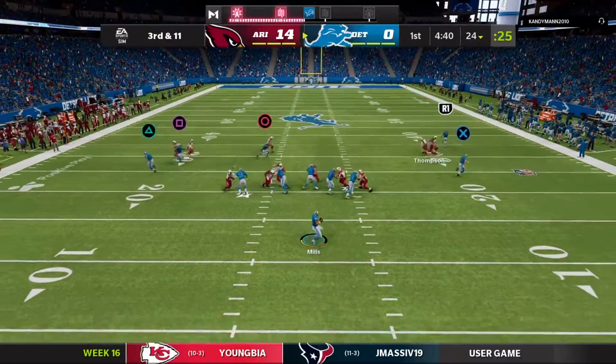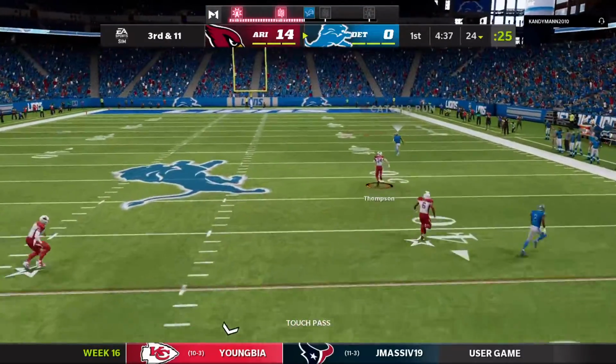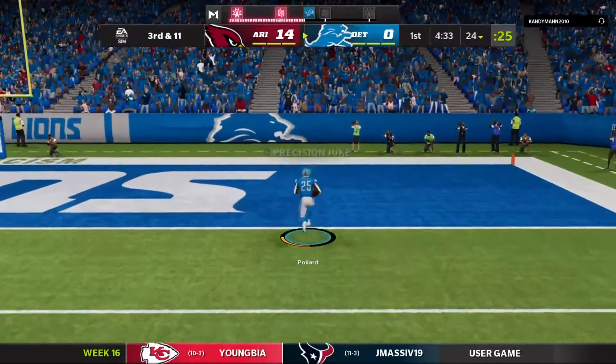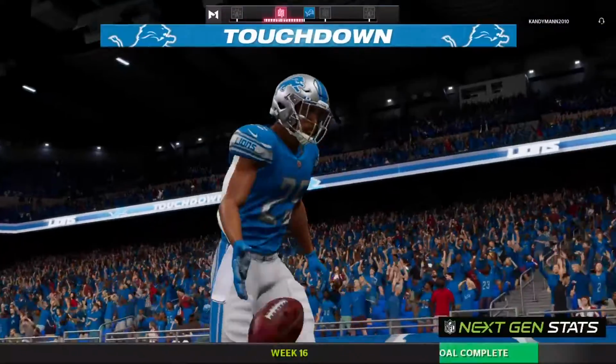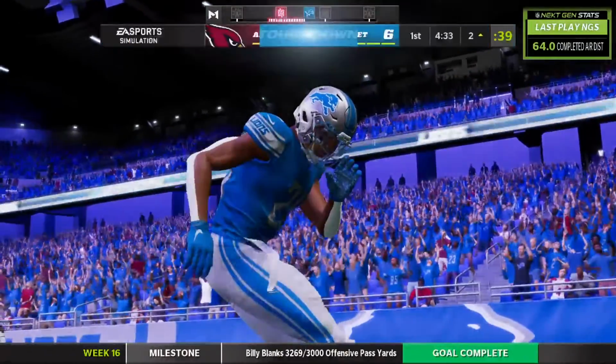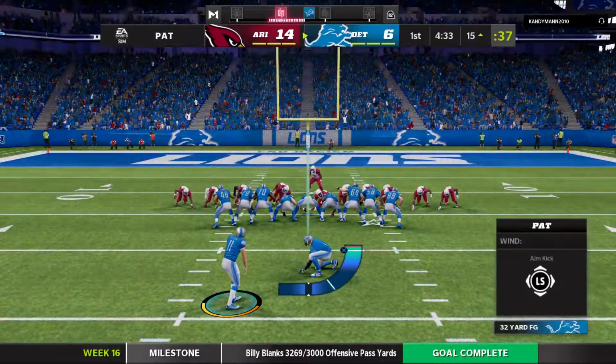On 3rd down, here's Mills. He's going to go up top again. And the defense loses him. It's complete. Touchdown, Detroit. Quite a show of arm strength right there. That was in the air for a long time, and it was on target, too.